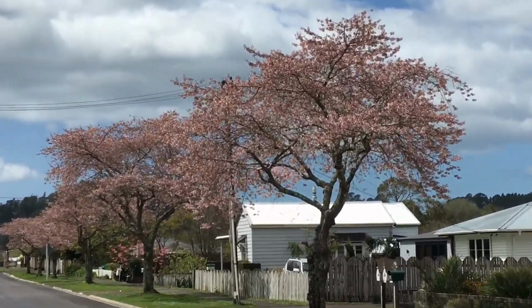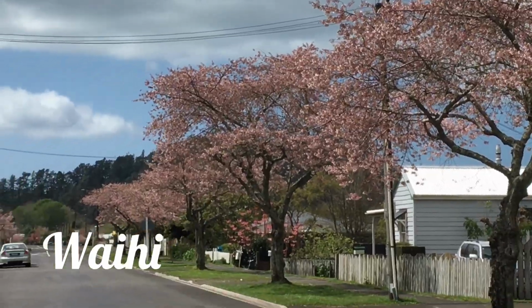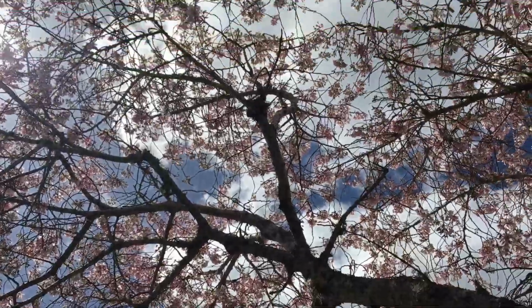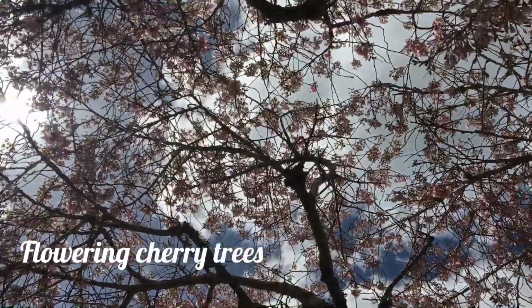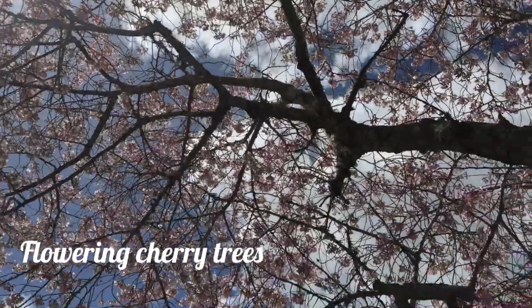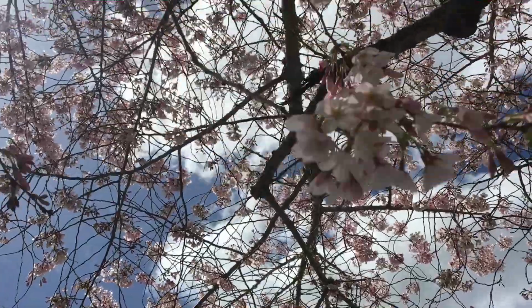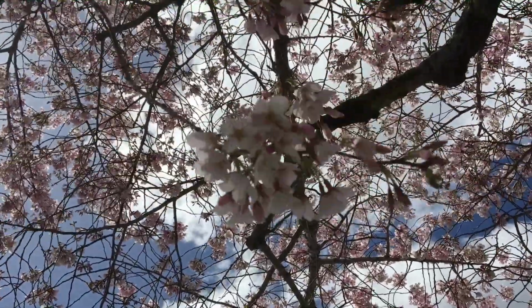As I drove the streets in Waihi, where I used to live, I took roads where I knew blossoms would be on display. What a beautiful sight. The frothy pink flowers en masse always wow me. Beautiful spring in New Zealand.